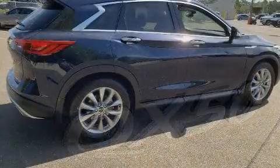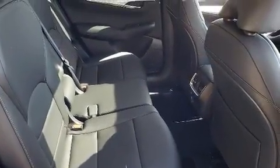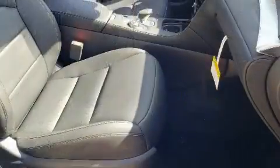INFINITI also prioritized safety and security with features such as dual front impact airbags with occupant sensing airbag, traction control, brake assist, anti-whiplash front head restraints, and four-wheel disc brakes with ABS.